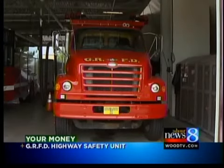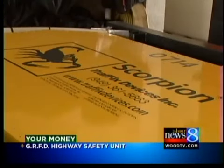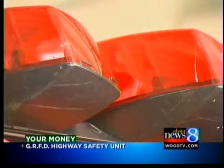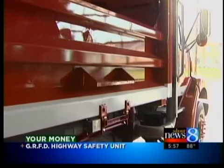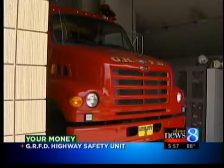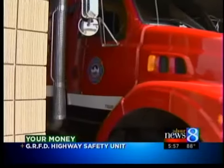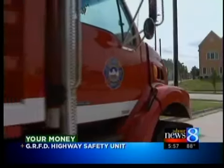The Grand Rapids rig has something for everyone: better safety for motorists and firefighters at an accident scene. And taxpayers are getting a break. Everything from the truck to the emergency lights came from the spare pile. The things that did cost money were covered by a private $15,000 insurance industry grant. The whole unit itself cost the taxpayers $0. The rig should go into service sometime this week. In Grand Rapids, Joe LaFurgey, 24-hour News 8.